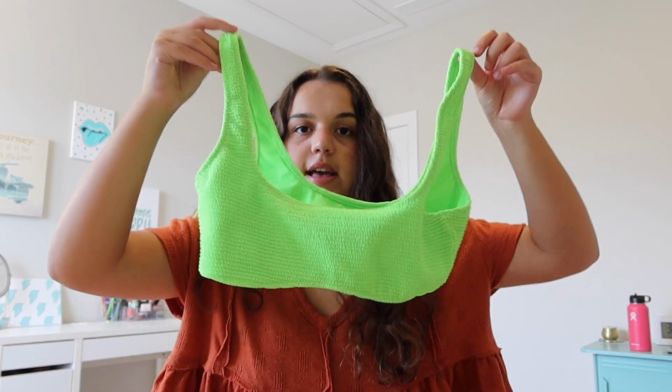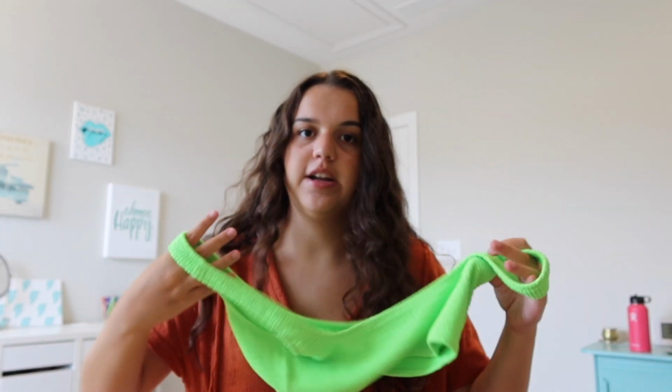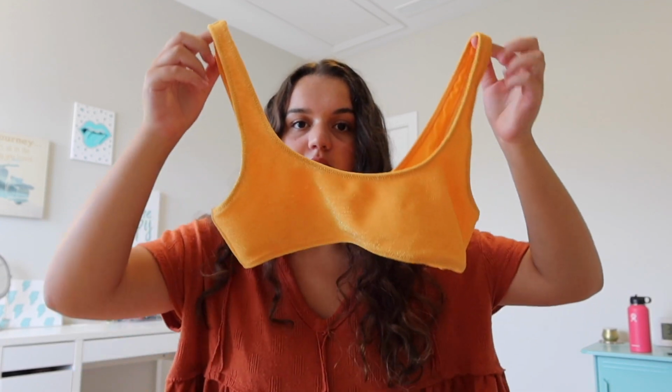Okay, I totally forgot to show my bathing suits. I got 2 bathing suits from PacSun. The first one is this green one, and it has this ruffle material, and it's so comfortable, and it's actually pretty supportive even though it has no padding or anything. But I love this bathing suit, and I wear it almost every single time I go to the pool. And then the other one I got is this orange one.